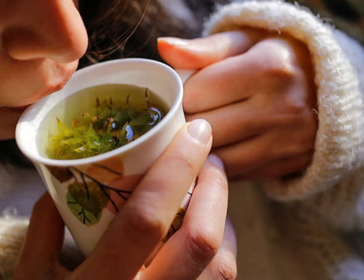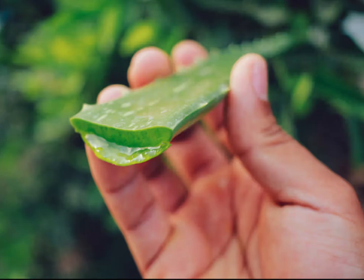We talk a lot about herbs and consuming them internally, but did you know that many herbs are great for topical use on your skin? Let's go over 4 herbs that are top-notch for topical use.